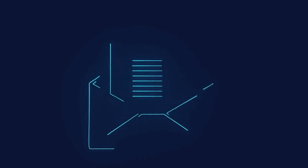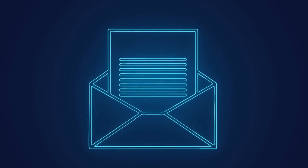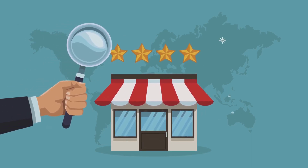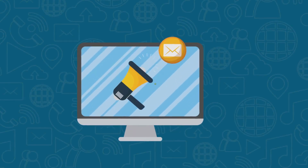Become their one-stop shop for all things digital marketing. Offer solutions that address their specific needs and challenges. This could include website design, content creation, or even pay-per-click advertising. The more services you can provide, the more indispensable you become. Remember, the more value you offer, the more valuable you become. By providing a range of services, you position yourself as a trusted partner who can help the business grow and succeed.